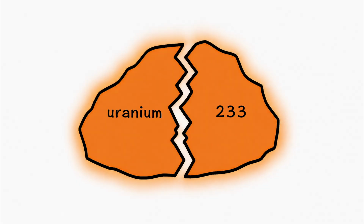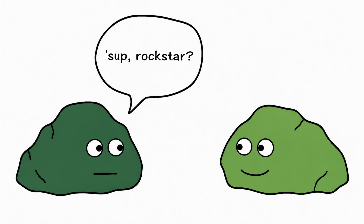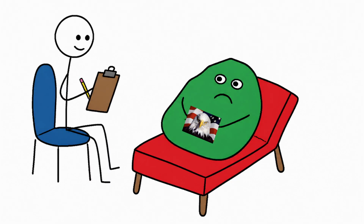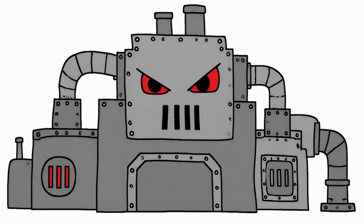You hit it with a single neutron, it absorbs it, and over a few weeks it quietly becomes something else, uranium-233, and that splits beautifully. So thorium is a rock you have to talk into becoming a different rock before it works, which is the most relatable thing in physics. But the rock was never the problem. The problem was the machine we built to hold it.